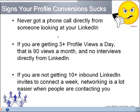If you've never gotten a phone call directly from someone looking at your LinkedIn, then the conversion in your profile is not working well. My clients get calls every day that say, hey, we're looking at your LinkedIn profile and we'd like to talk to you. That's what you'll hear. Also, if you're getting 3, 4, 5 profile views a day, 3 views a day is 90 views a month. That should be getting you lots of interviews if you're converting those views into interviews.